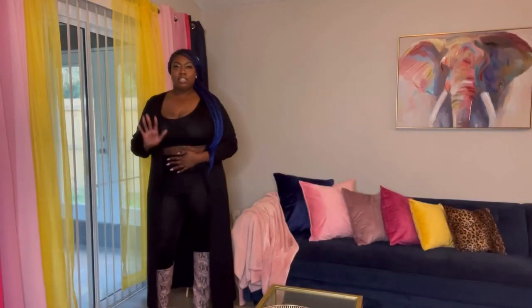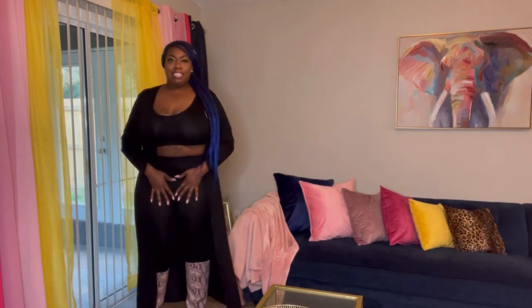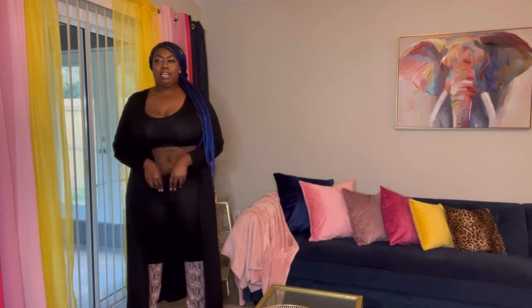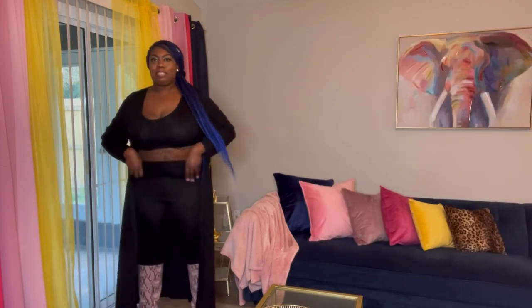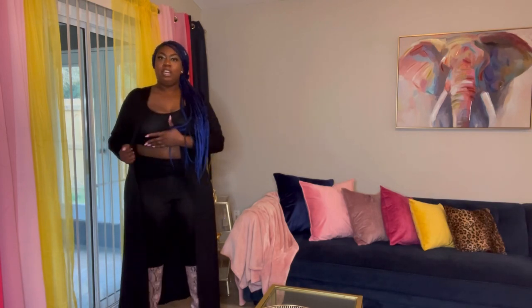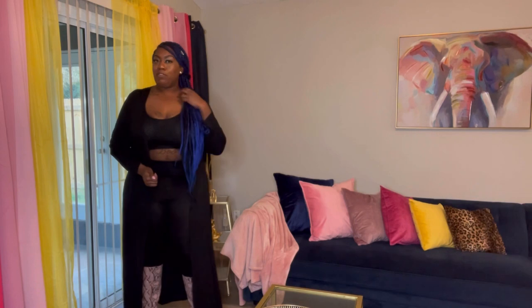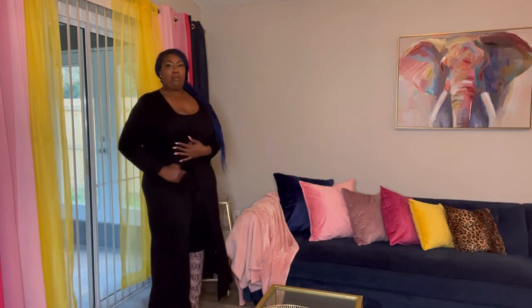All right, y'all. So this is the first look. This is the three-piece set. I like this. It's very comfy. I ordered a 2X. I do have a lot of room, but it's not slouchy like you can't tell. I know I ordered 2X because I know tops like these usually fit me small because I'm heavy-chested. But if you're not a heavy-chested girl, you'll be fine. This is really cute. I'm liking this.